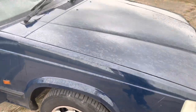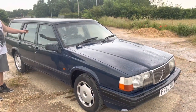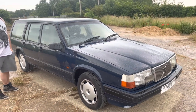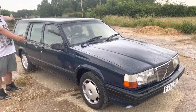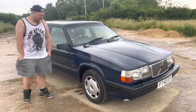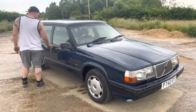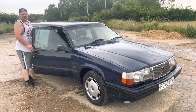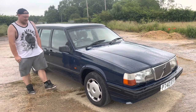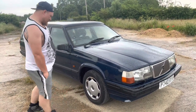Oh, I've had it now for 2 months or so. The reason why it stays so standard is because I'm taking myself and a couple of friends up to a festival, so I thought, what better car than the Volvo? Yeah, no, that's for sure. She'll take you everywhere. It's got 100 and how many miles? 80 something, I think. 182,000 miles. How's it drive? Like a dream. Like an absolute dream. There's not a problem wrong with it.